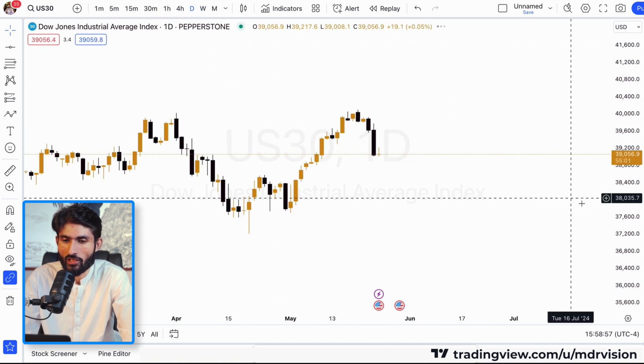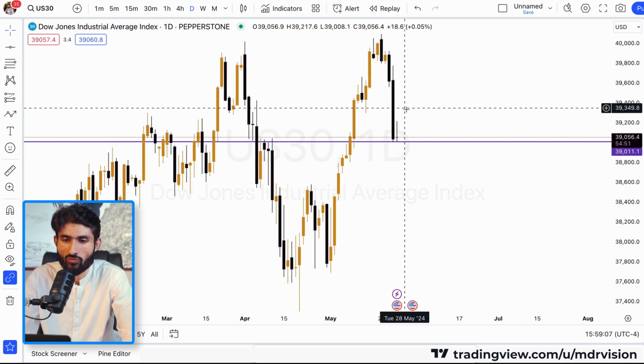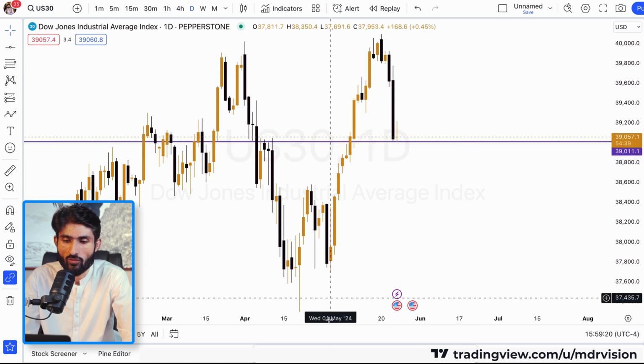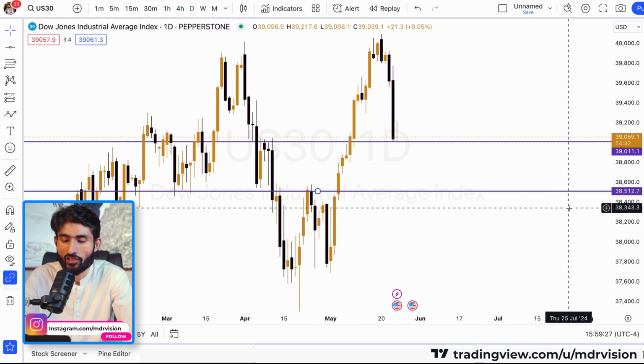Let's move to the daily time frame. I am bearish for the US30 after seeing last week's structure. There is no more bullish movement for me for now. So I will wait for the price to break this 39,000 level. There is no way to stop the price until it reaches 38,500.